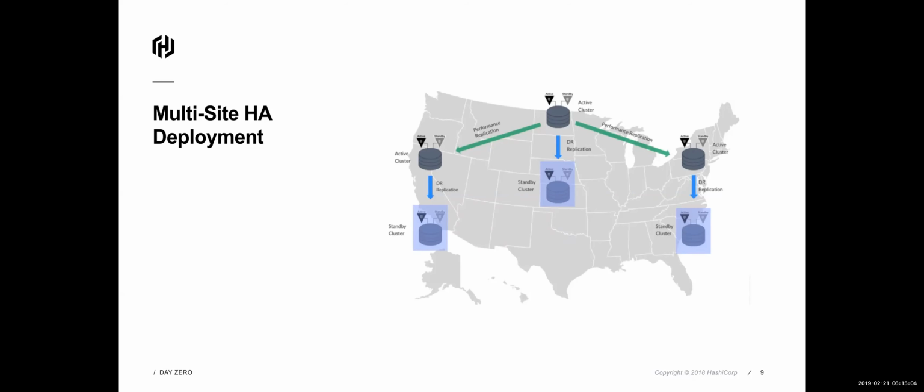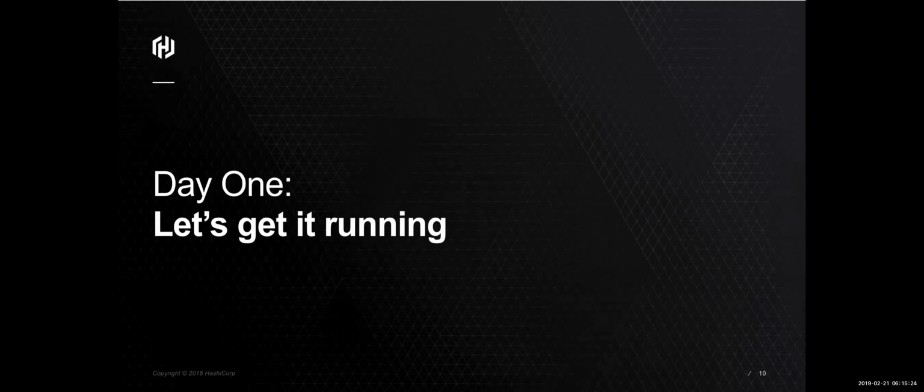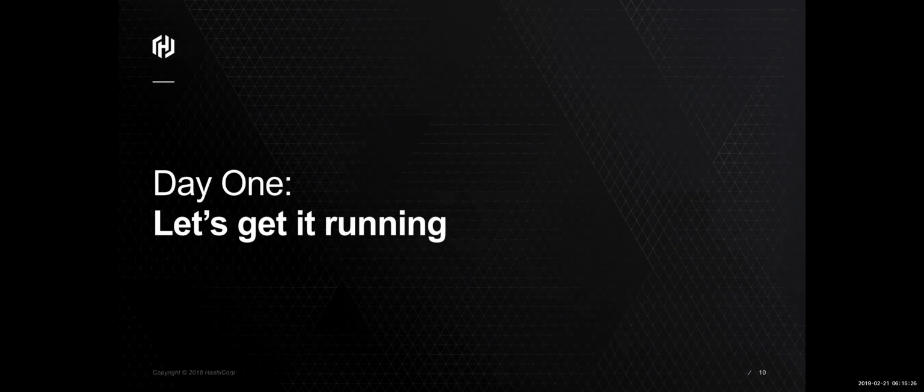So that's what organizations think about on their day 0, right? What is Vault? How does it work? What are the security aspects? And ultimately, how do I architect this solution depending on how many AWS regions I'm running, or how many data centers and so on. Now, in day 1, of course, the first thing we look at is how do we get this running? Okay, we get the big picture. Now let's go into the operational aspects.